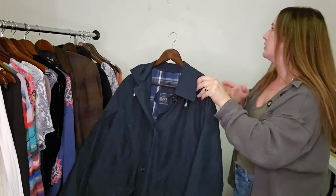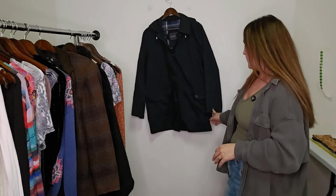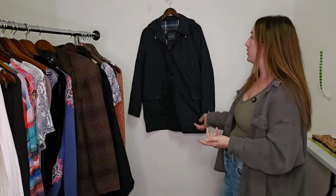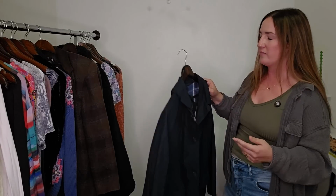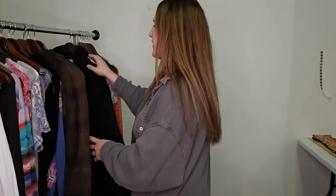However, it is a trench coat, and just in general, trench coats are very trendy right now. It is by a really nice brand like Pendleton. Someone took really good care of this. It is navy blue with a plaid lining. It's hooded. I think I could sell this one. Even if it weren't Pendleton, I still think it would sell well. I think I'm going to list this for around 40. I'll have to report back to you guys on that one.